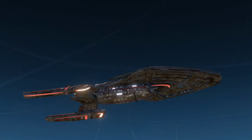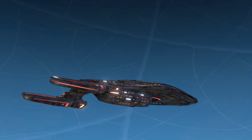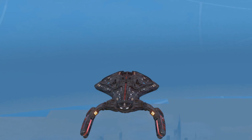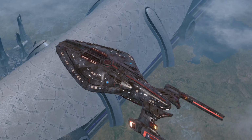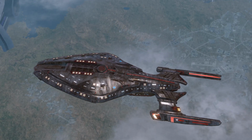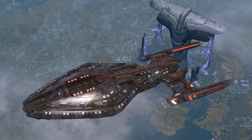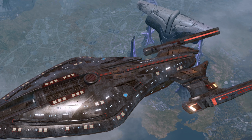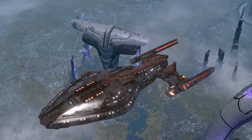So, we still have a lot of that rusted look on the underside, which is okay, because if we're playing in space, we're not looking at the underside of the ship. But up top... Huh. I was expecting more red, like that deep red. Like we see a little bit of it right here and on the impulse engines, but I was expecting to see it a lot here down the side and onto these fins. And especially here in the middle by the secondary deflector.